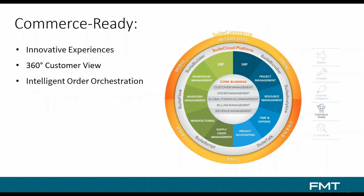So in terms of e-commerce, we've got it built in within the platform as well. So it's not bolted on, it's built right within. So we get that really an intelligent order process in terms of being able to come right into the e-commerce suite, and then processing that order all the way through into the back office side.